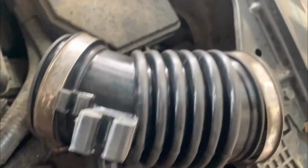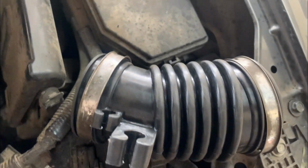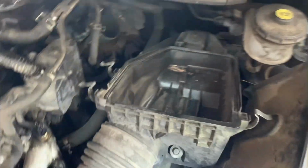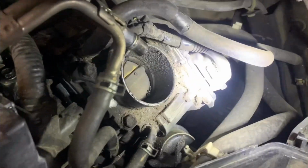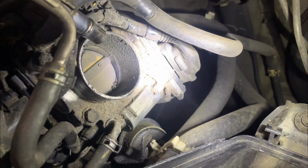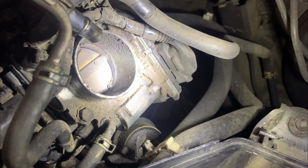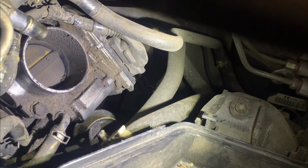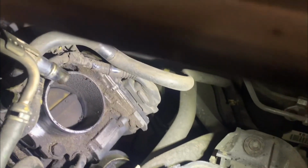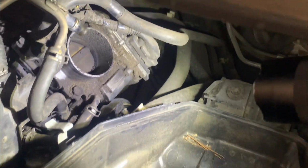And this is how the new boot's supposed to be. Plus, the customer's been driving for a while, so the throttle plate was very dirty. Let me correct, not dirty, it was filthy. See that? It's supposed to be clean, sparkling. So we're gonna replace the boot. There we go, let's get a little better. We're gonna replace the boot, clean the throttle plate, do an idle relearn, and that should take care of his problem. So just a quick video.